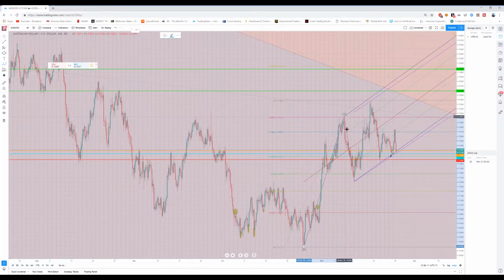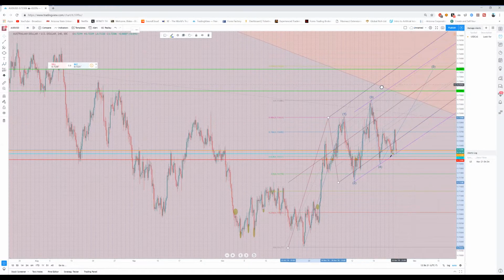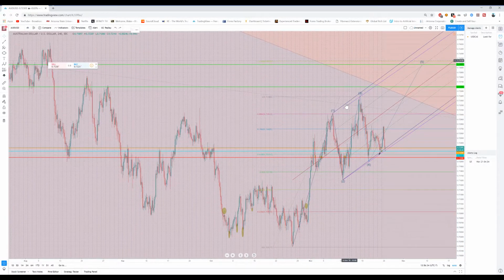Also, by the way, look at that perfect 88.6 hit. That's also interesting. That's how you would use the 88.6 to actually get this further up point as this 0.3 here, as a future fib in order to get that one.